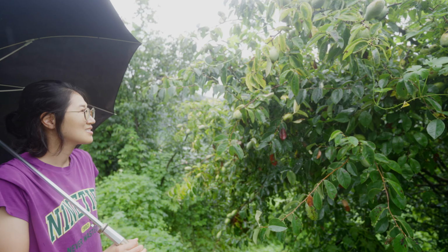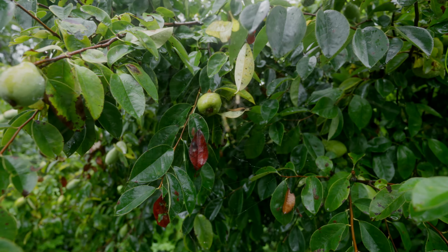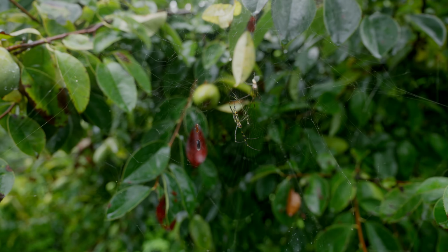My wife wants us to look at the spider. See if it'll zoom in. There we go.